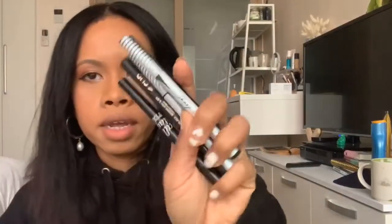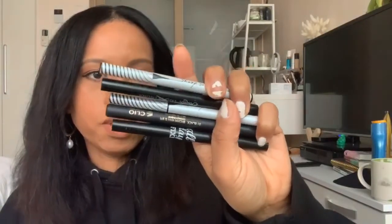Last bit that we are going to talk about are my mostly Korean eye pencils and liquid eyeliners. So it's the Clio Kill Bill eyeliner, calligraphy liner. So it's a very thick brush rather than a thin brush. Also waterproof, which is fantastic.